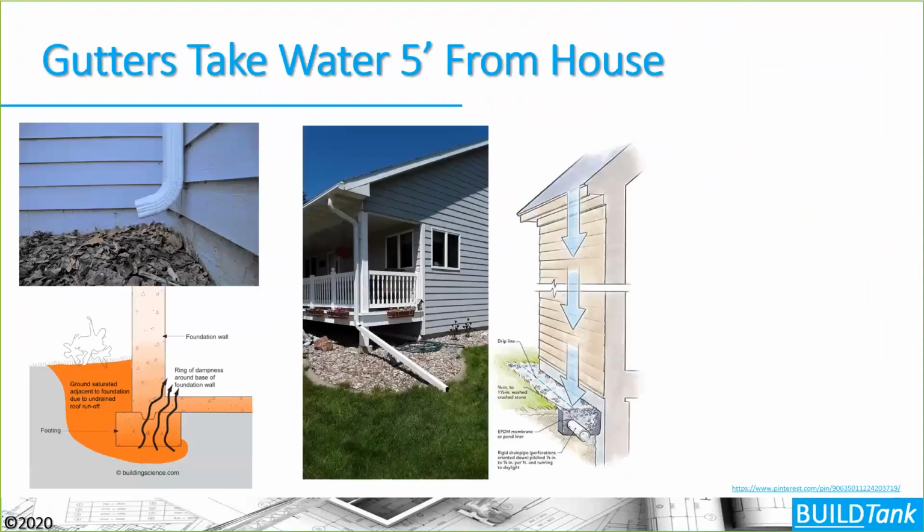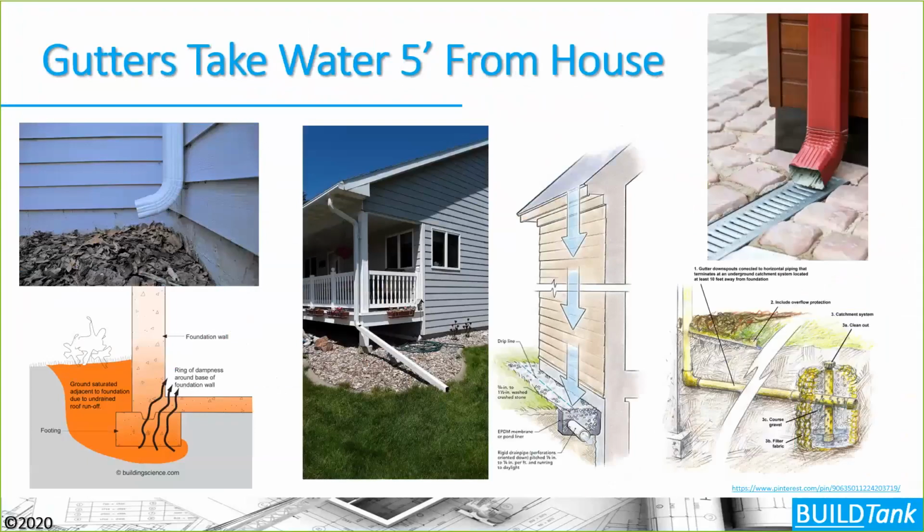So we can divert water using a downspout that takes it at least 5 feet away from the foundation, or we can put exterior foundation drain systems into our houses, or we can use some type of cistern method to route water away from our houses there. But ultimately, the goal is ensuring that water is routed down and away from our structures there.